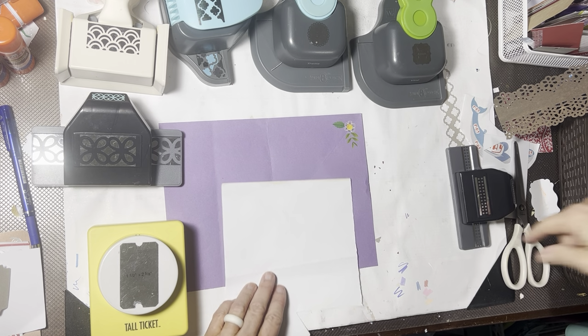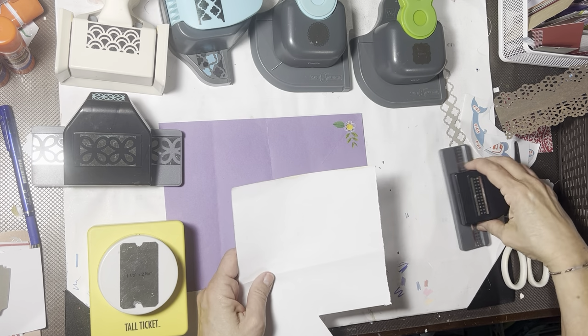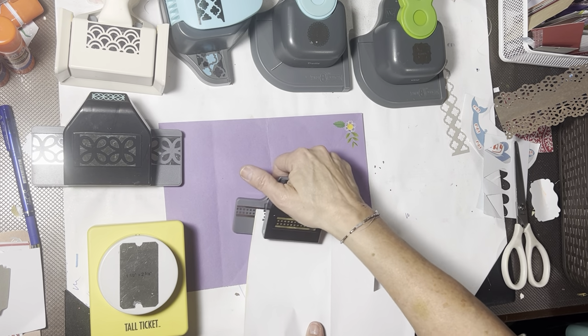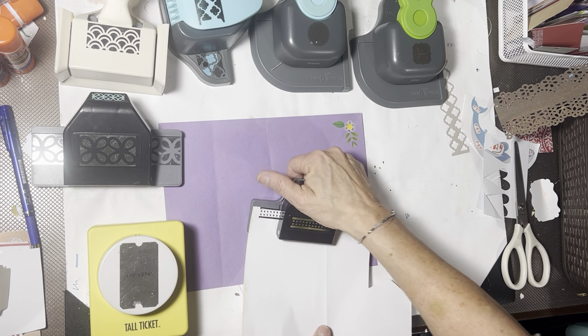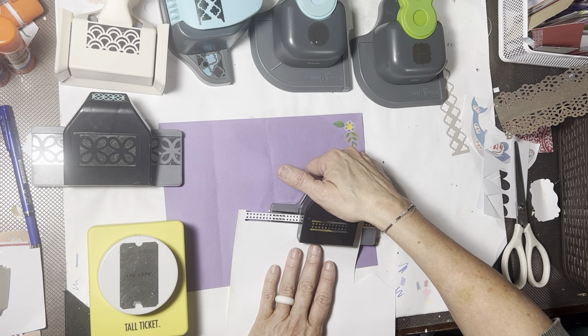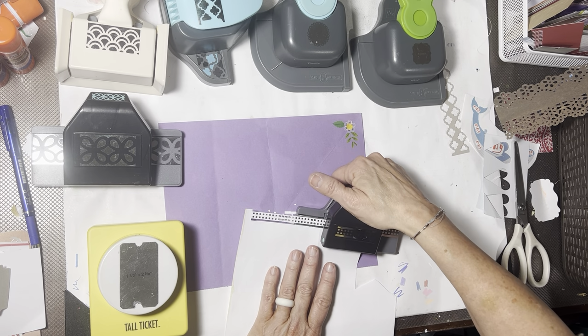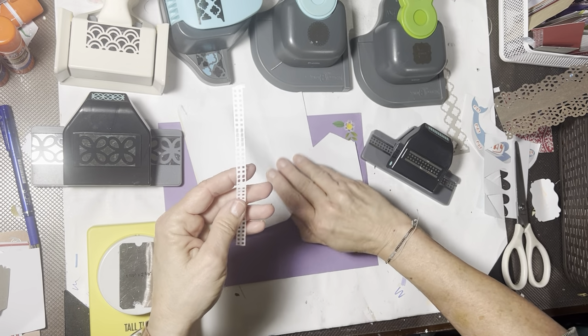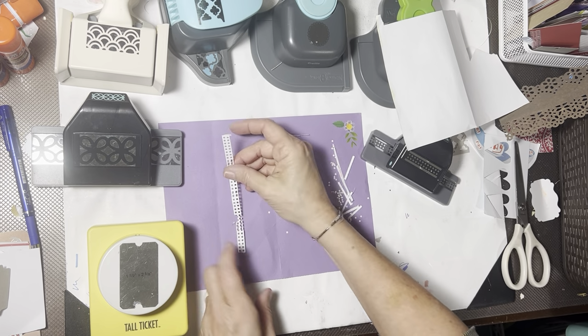Yes, I just got out my ruler. My scissors are right here. This one, I'm not even trying to line it up, so I missed it. I apologize. That was sloppy, but you get the gist. It's like this little tiny thing.